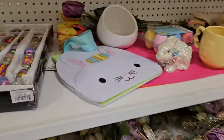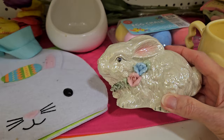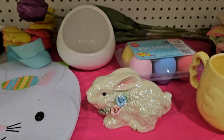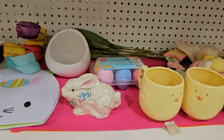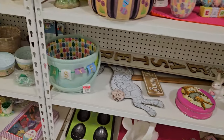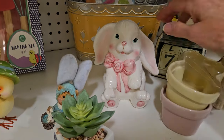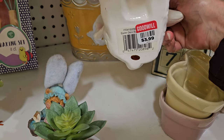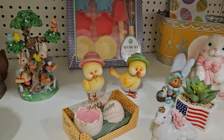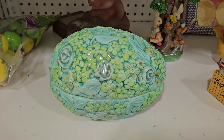Wow, isn't this pretty? It's like off-white. It is cute though. Lots of Easter things. And this was a very, very cute bunny too. Don't need it. Made in China. Okay, well, I just want you to see that unusual egg. Really big.